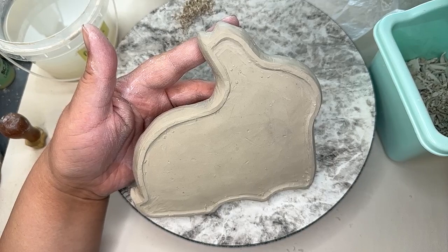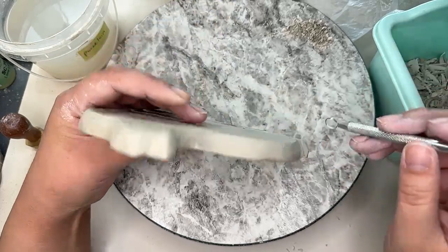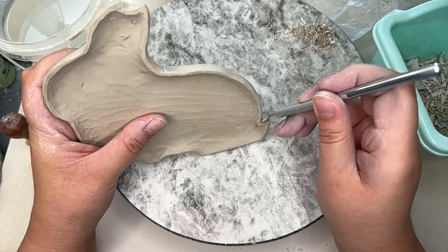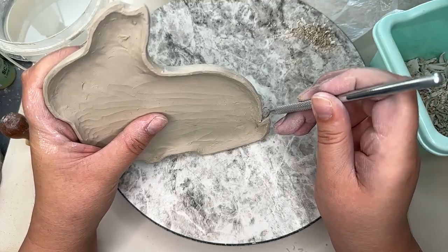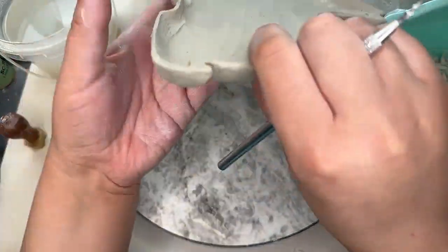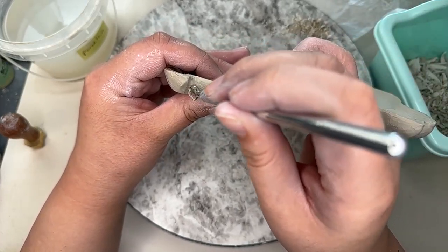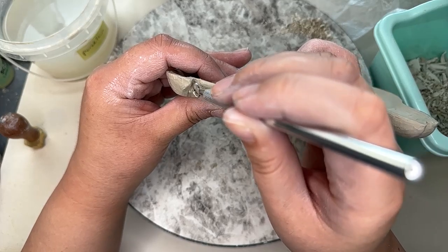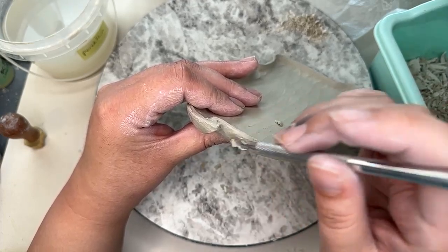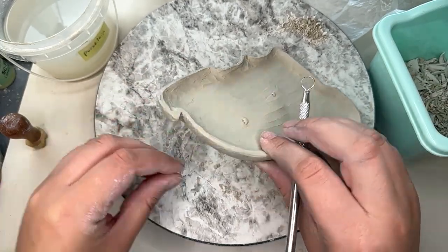Let me see. I think we'll come back to the backside and work on the front some more. What the heck is going on with this tail section? Let me just fix this up a little. It's a little wonky over here. Let me see. Just kind of divide them a little bit more, I think. Okay.